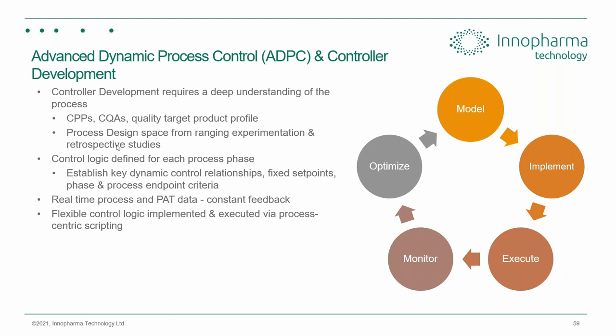Okay, to get there, of course, control logic has to be defined for each phase throughout the process. In our case, with the crystallization, this is one of the simplest demonstrations of how this might be implemented. We have the initial phase where the temperature is set at 40 degrees where it's maintained. In fact, the first phase is the dissolution. The second phase is holding temperature, and the third phase is when nucleation is started by lowering the temperature at a specific rate.